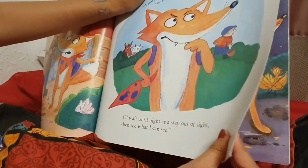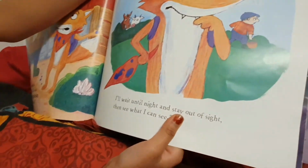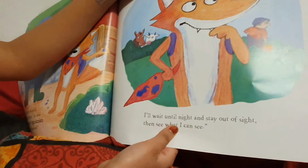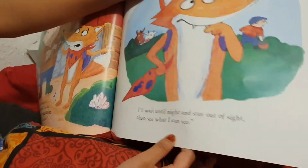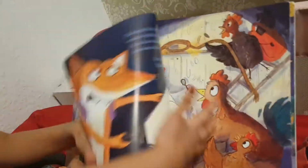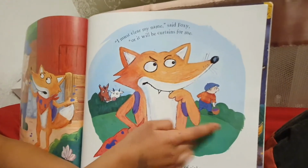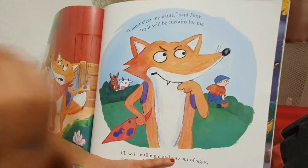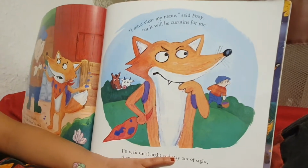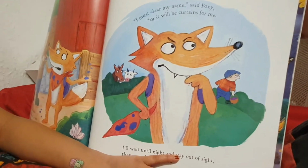"I'll wait. I'll wait until night and stay out of sight. Then I'll see what I can see." Now this is the night. And now, can you see him just walking away? He looks very sleepy, his eyelids are a little bit down. It looks like he's very tired and he opens his eyes a little bit.